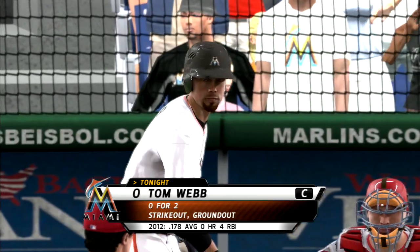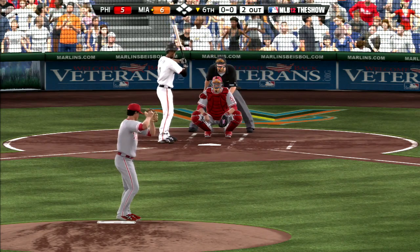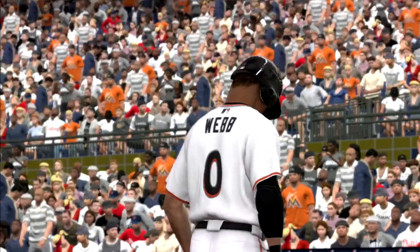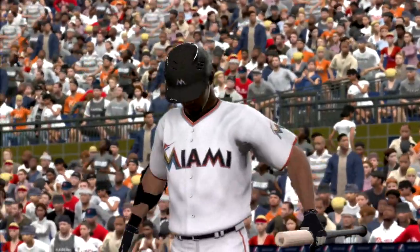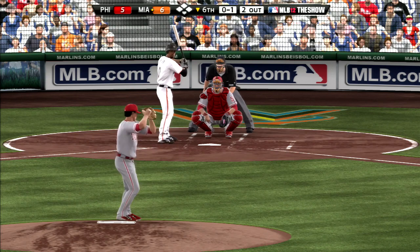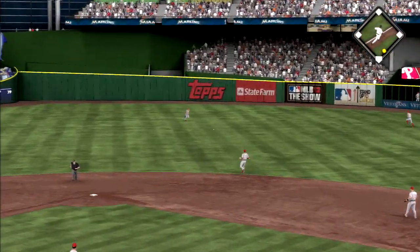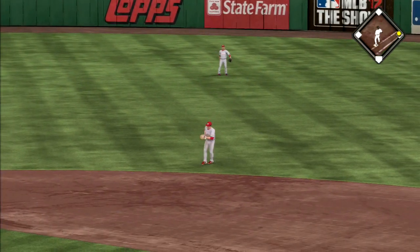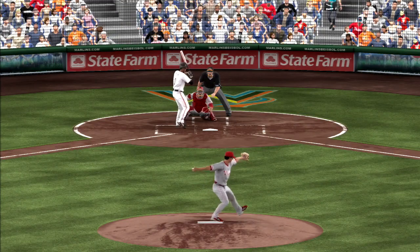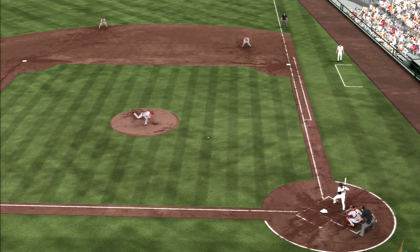Tom Webb will stand in, 0 for 2 thus far. First pitch coming. Fouled straight back. Here's a swing and a shot back up the middle. In there, a base hit. You'll see where this is on show track. This is a curveball, and it's up right in the hitter's line of sight. Much easier to react to, and he just swats it into center field.